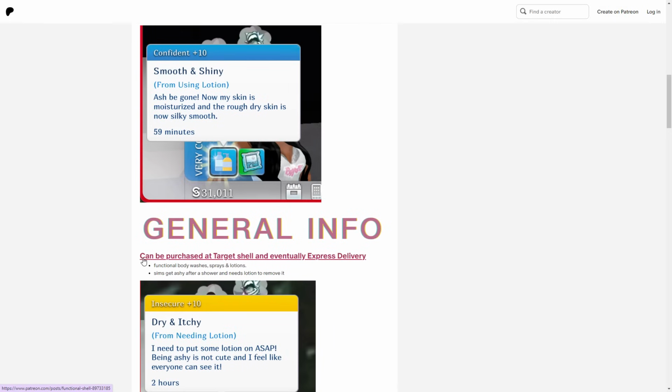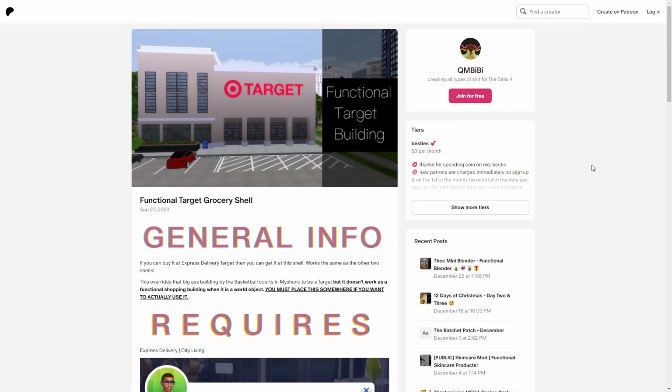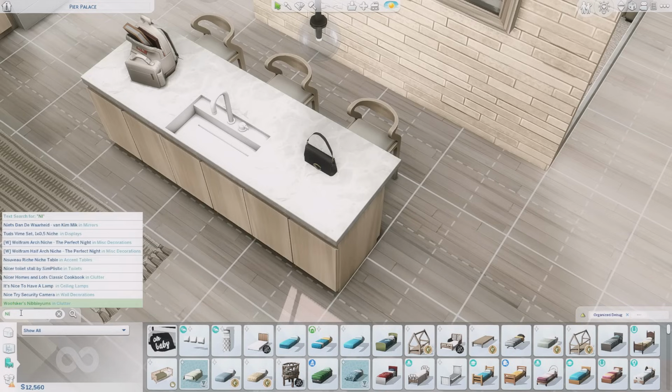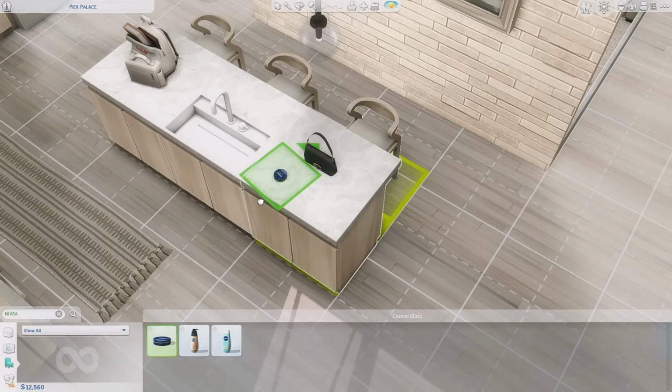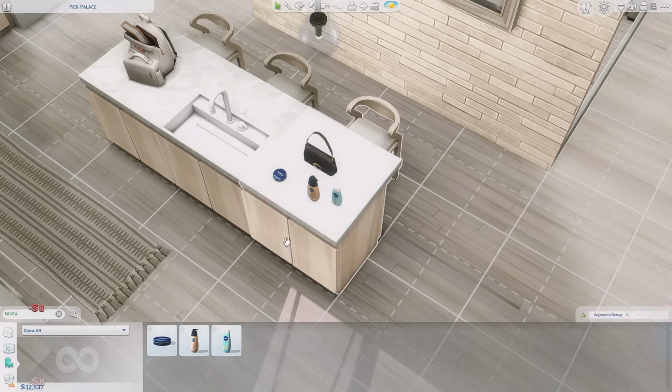So it says here that you're able to purchase these items at a Target shell. If you want the Target shell, there's a link for you to download it, but you're also able to grab these items in build mode as well. All you have to do is just type in the brand that you're looking for in particular and it'll pop up. So we're gonna type in Nivea. We have the Nivea cream here, and then we have the Nivea lotion, and then the Nivea body wash.